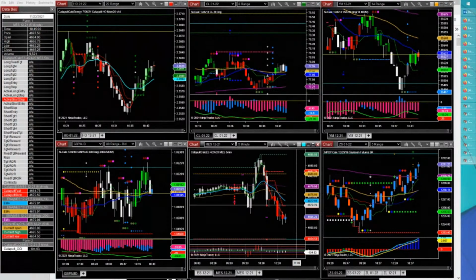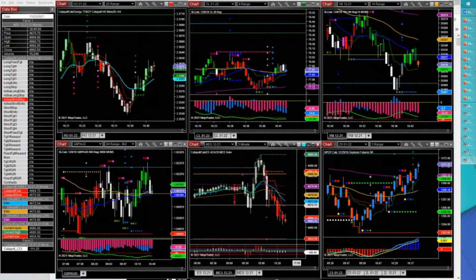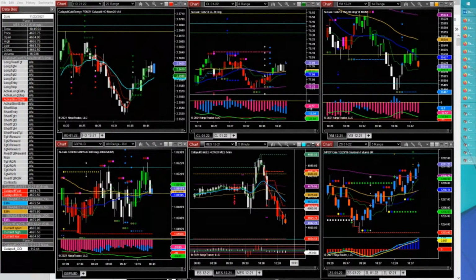And the pound Aussie stopping out, but that is POQ. We got target 2, which gave 2 positions at 12 ticks, plus 3 more positions getting 1 tick. And that is a POQ. So micro ES and soybeans still running.